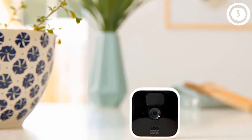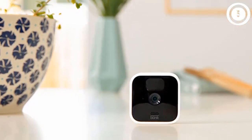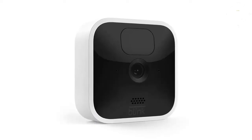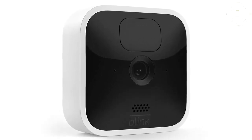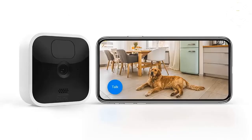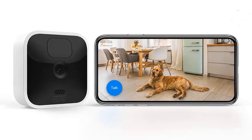But you can store and share videos locally for free. You'll just need to provide a USB flash drive that interacts with the bridge. You can easily purchase additional cameras later to expand the system. If you're looking for exterior home surveillance, the line also includes a weatherproof model.